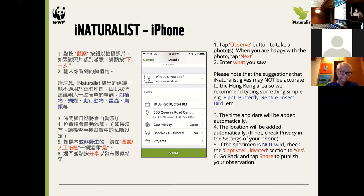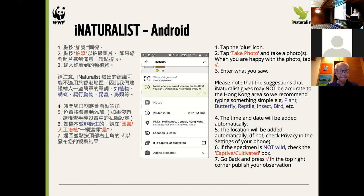Secondly, if you just say what you see, insect, bird, plant, your observations will actually go on to other iNaturalist users who can identify it further down. The Android guys, I haven't left you out, all right? So basically, it's the same premise, but there is that little tick in the top right-hand corner, which you can use in order to share.